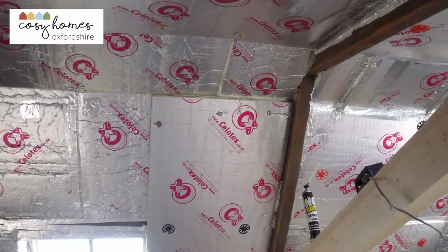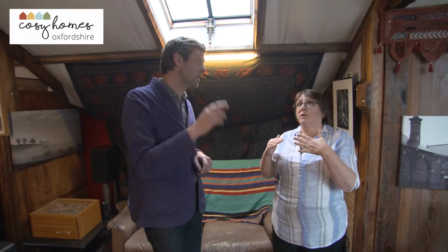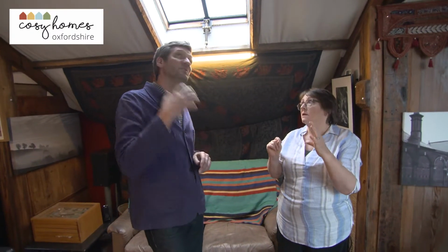The ceiling is insulated with Celotex. It's not a strong roof. So it's a high performance, kind of high modern performance, insulation. Yes. For its depth, it's very light. But you don't need the breathability up there. No, we don't. So what it does do is gives us a good level of insulation without putting strain on the roof.